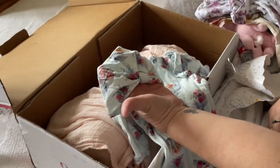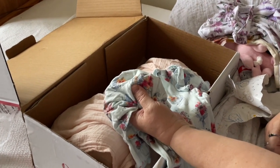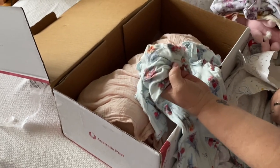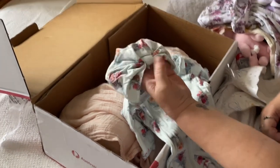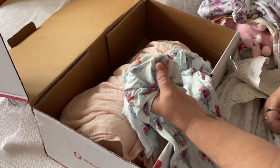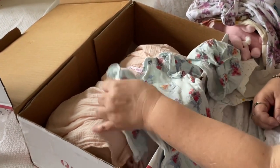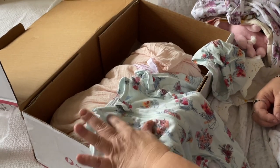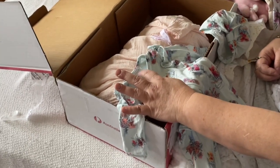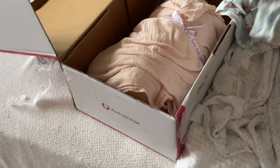A beautiful hat in this really pretty baby blue, and then it's got coral and pink and peach on the flowers. And this is a little knotted hat, one of those full, oh my gosh, what are they called, but it's a full hat. And then the cute sleeper has the ruffle, and this is 40s, which is newborn, and Kidding Around is the brand. Oh my gosh, so beautiful.